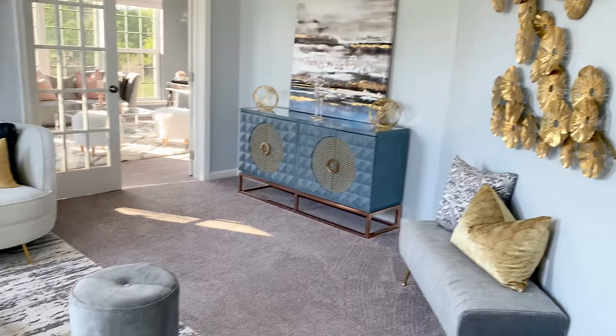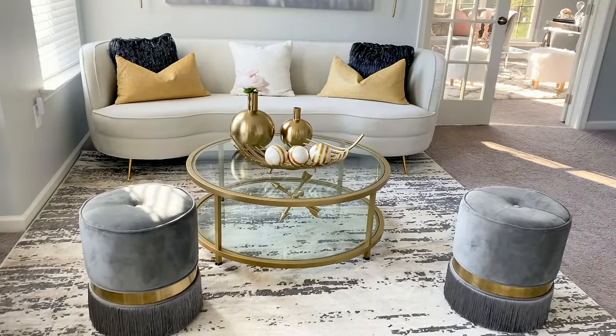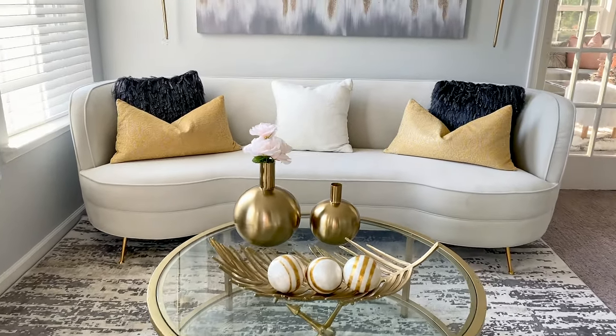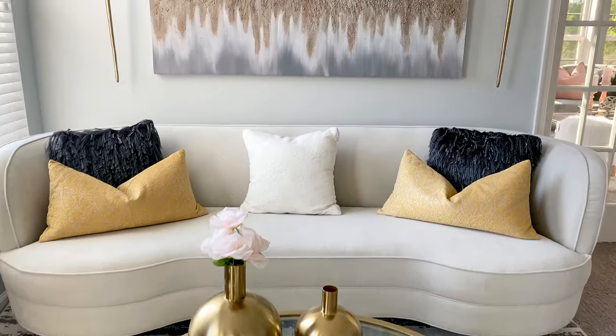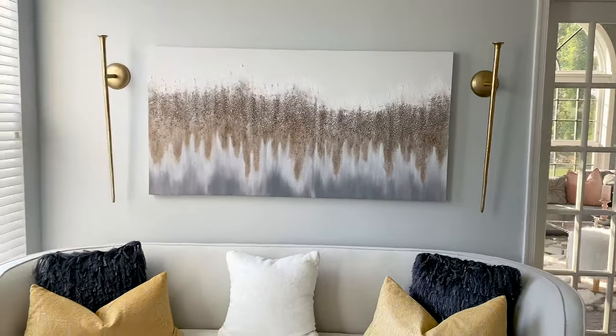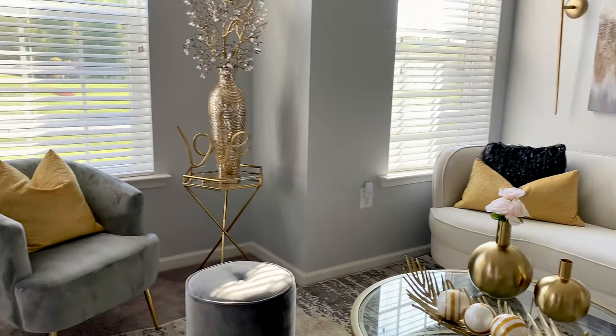So I'm just panning around to give you a look at how everything is pulled together now. The ottomans are from Home Goods, the coffee table is from Amazon, and the decor on the coffee table is from Target. And this beautiful painting you see is from Ross, one of those rare finds that you find at Ross but are so good.